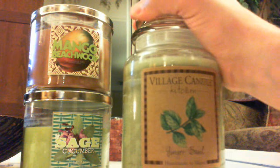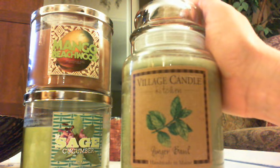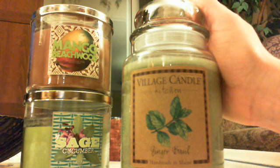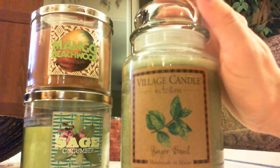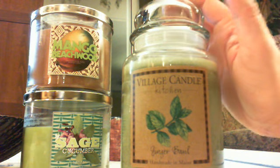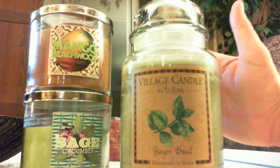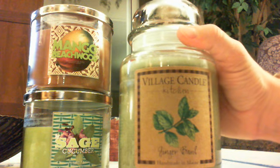Now this I picked up yesterday. I went back to Marshalls. This is where I found the chocolate chip cookie last week, and I also saw this and really wanted it, and the more I thought about it after I'd left, I was kicking myself for not getting it. And I think I called it citrus basil, citrus ginger or something, but it's ginger basil.